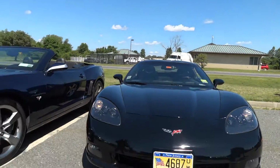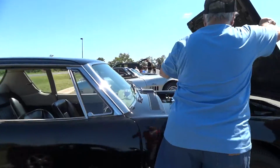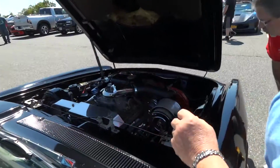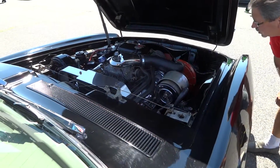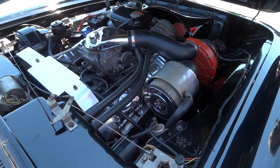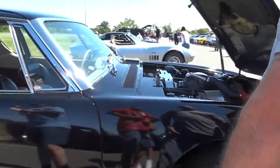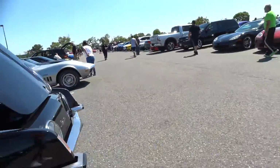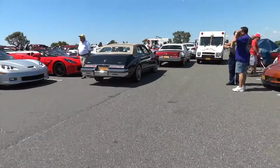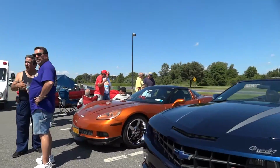Gonna open the motor? Yeah, let me get a shot of the motor. Yeah, you see? What's that? It's a Paxton. Yeah, it's a good supercharger. It's got a turbocharger. Tiene turbo. Yeah, that's just fast. That's nice.